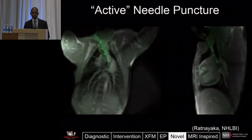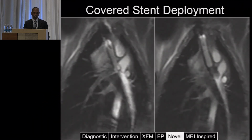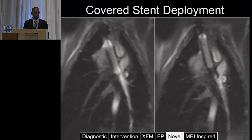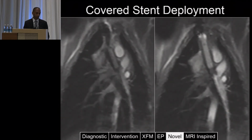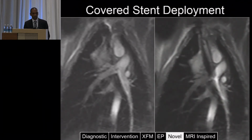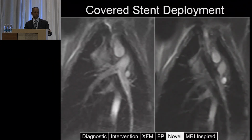And then after we've wired it, what we did is we put in covered stents. These were supplied by Doug Villeneuve, who I learned at this meeting is not with us, and so we really appreciate all he's done for our field, and me in particular, all he's done for lots of the work that we've done. But we implanted covered stents to direct the superior vena cava blood flow into the pulmonary arteries.